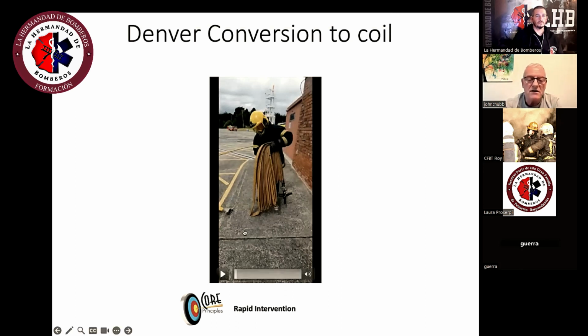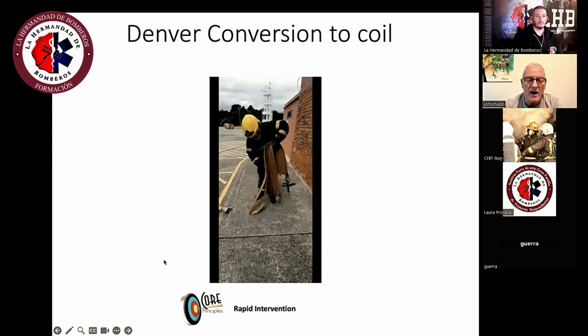So the pressure you're noticing here when we start using it is 25 kPa or 2.5 bar.